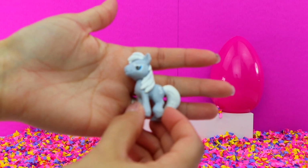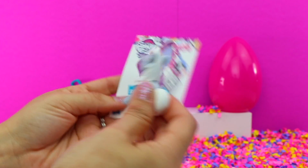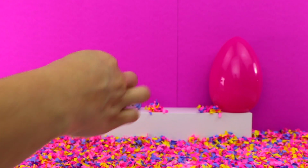Ooh, check out this pony character. He has a silver colored body and white colored hair. His name is Roger Silvermane and he likes to look his best.